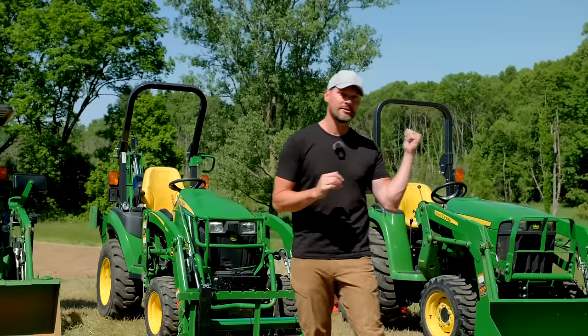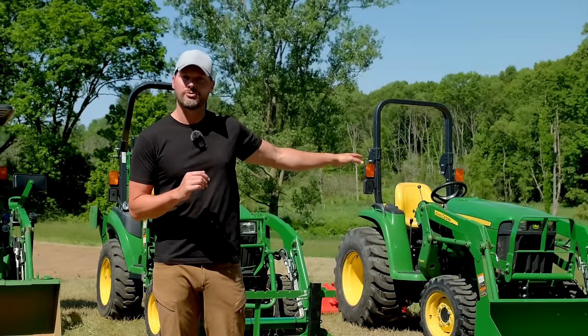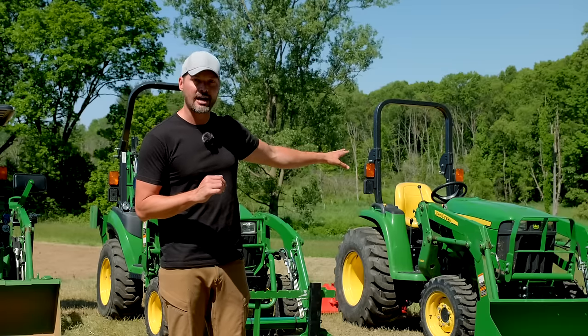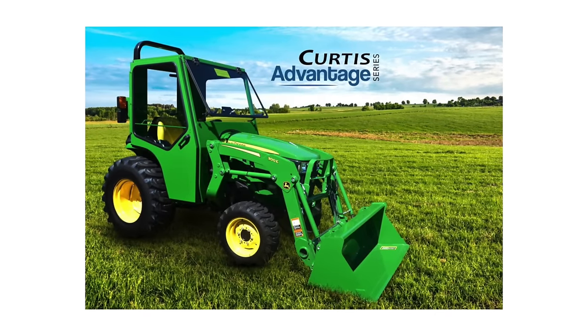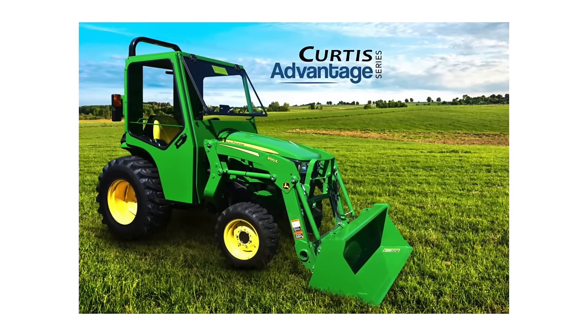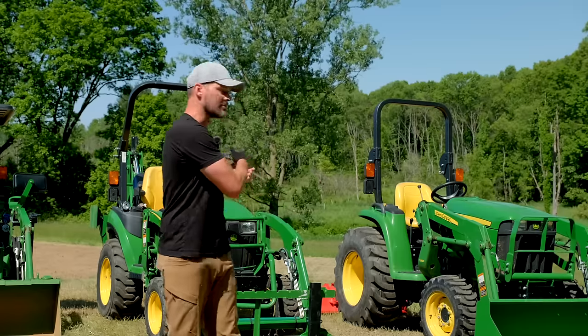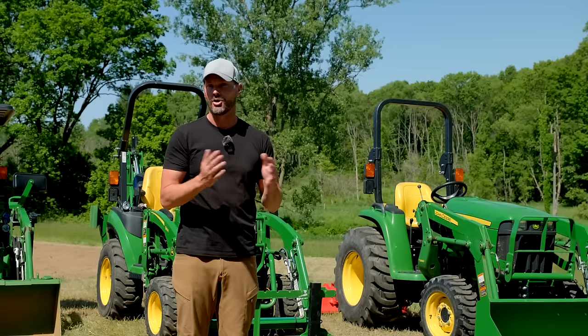Now on the John Deere 3025E, which also has a couple other variants, the 3032E and the 3038E, there's no Mauser cab, there's no factory cab. You can get aftermarket cabs, like a Curtis cab, for example, and that's gonna kind of just plop down on there. That's not going to be installed at a John Deere factory. I've installed a Curtis cab on one of these 3E tractors before, so they are also going to have heat available, but no air conditioning.